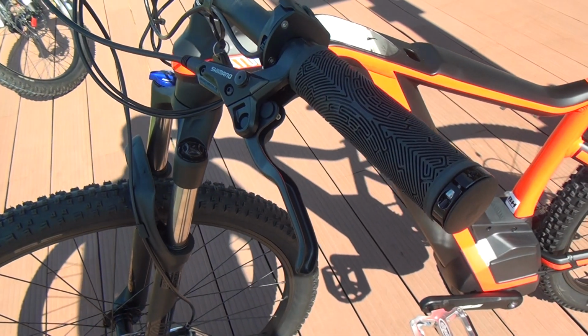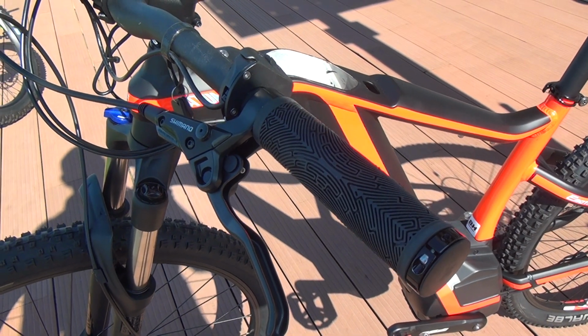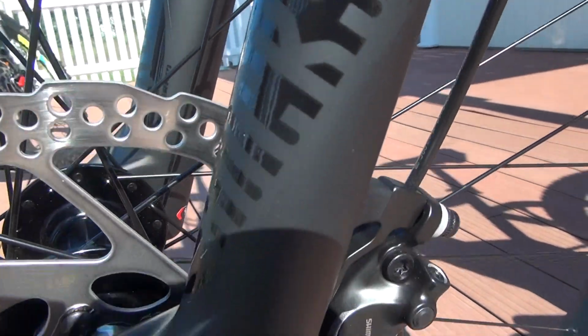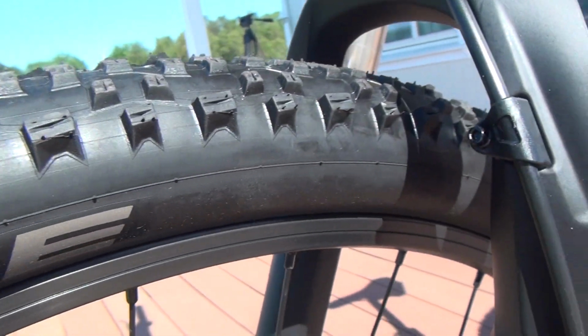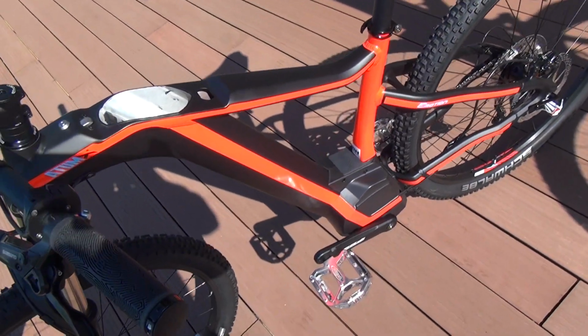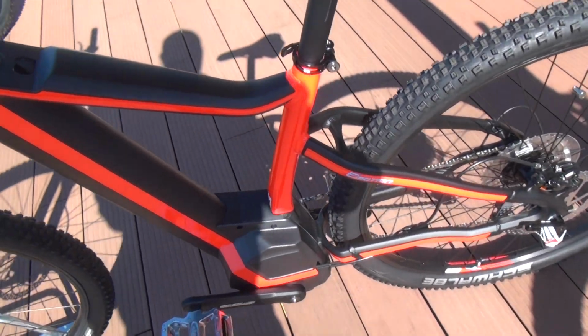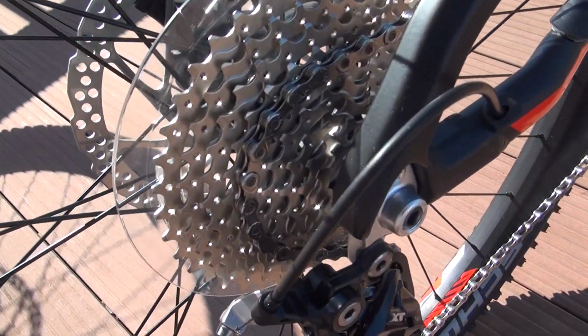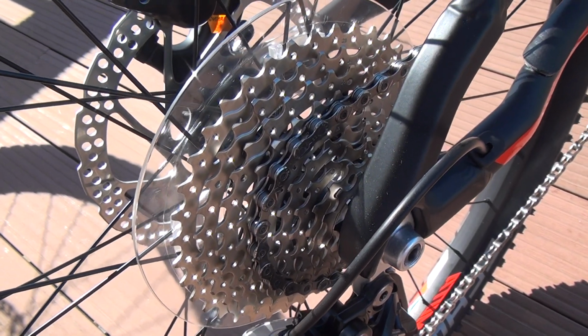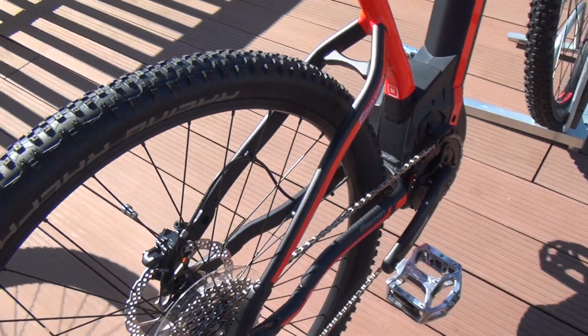This is a version with not top level components, and that way they save a little bit cost. And the price go a little bit down that way. But it has the same lovely design. This has 10 gears. The Lynx 6 top version, the yellow one, have 11 gears Shimano.